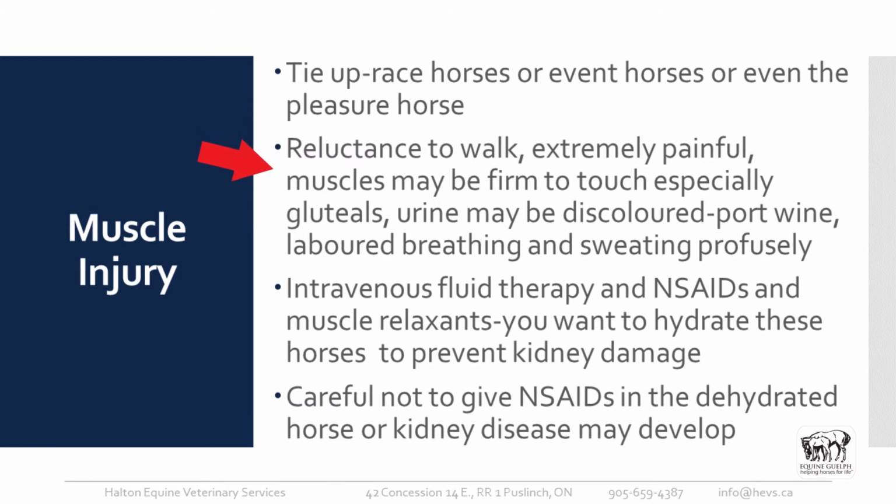Sometimes you don't appreciate that if you're dealing with some of the warmbloods out there that might have a heavier fat distribution over there. But if you're suspecting this, you want to make sure you're looking at their urine. Typically, if it's bad enough, they will have discolored urine, usually port wine colored. They might have labored breathing, flaring their nostrils, and sweating profusely. There are different severities, from poor performance in the racehorse, where you're not sure if it's sick or if maybe it tied up, to the point where it can cause permanent muscle damage as well.